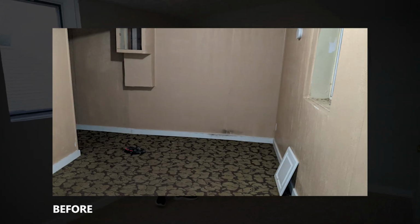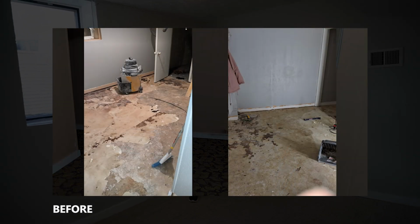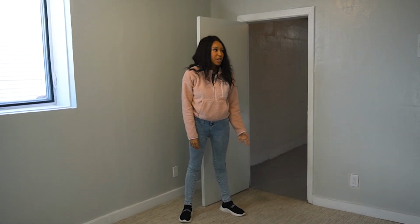I remember when I first bought this house, I wasn't going to do this downstairs area because I was like, oh, it's not that bad. But then I was like, you know what, let's just do it. We're already doing the dang thing.